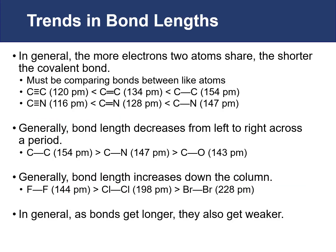So some of the general trends that we can say about our bonds are, in general, the more electrons two atoms share, the shorter the covalent bond will be. In making that comparison, however, you need to be comparing similar atoms. So that would be comparing the bond lengths of a carbon-carbon triple bond to a carbon-carbon double bond to a carbon-carbon single bond. It's not quite fair to do a comparison of a carbon-carbon bond to a carbon-nitrogen bond.